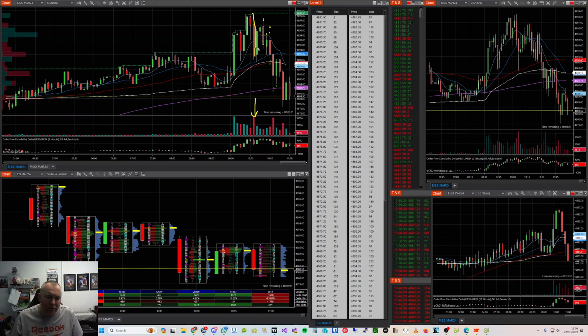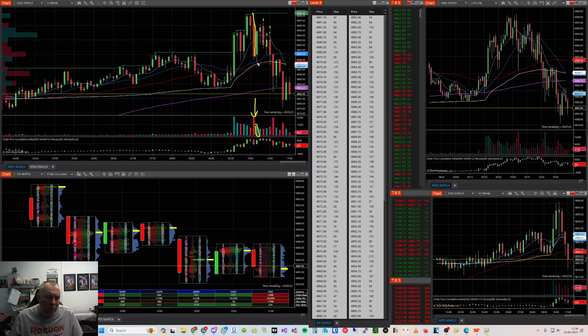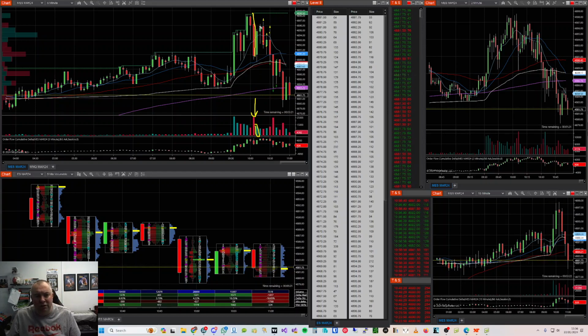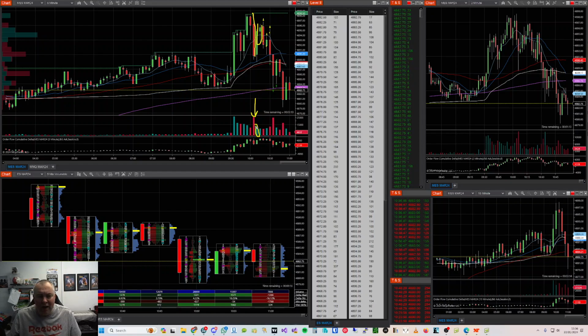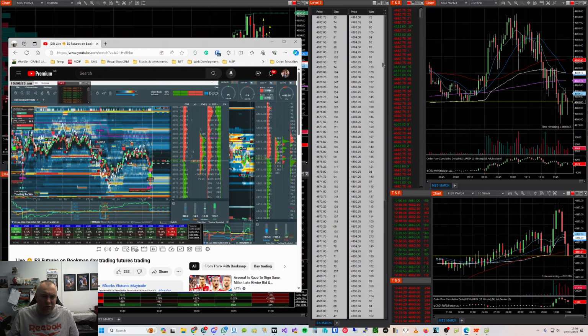Then we had a next wide range candle, and we had a small volume candle there. So the buyers still weren't putting the commitment in to continue buying, so there's no effort for that big wide range bar. Then we had another hammer candle, and it was a reduced volume candle as well. So that's when I started watching, and I was watching the level 2 on Bookmap, and also on my ladder here.